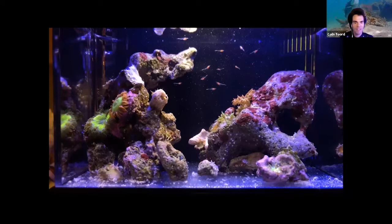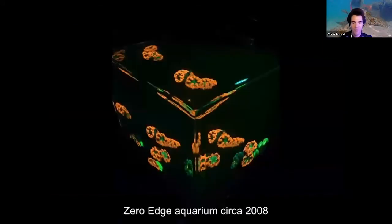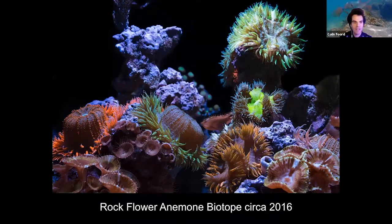Here's one of the first Coral Morphologic projects we did. We don't really do living aquariums anymore, but the Zero Edge Aquarium was one of the first ones we did for Art Basel back in 2008, utilizing some of the first blue LEDs that were available on the market at that time. This is a more full frame shot of the Caribbean biotope. And some of these, I still have the tank. It's just to the left of me here in my home office.